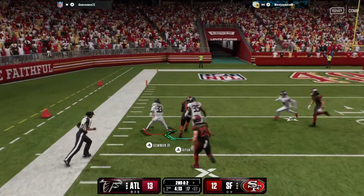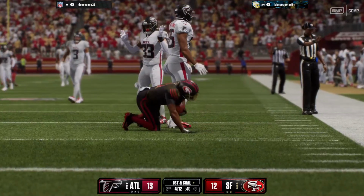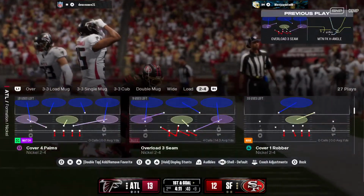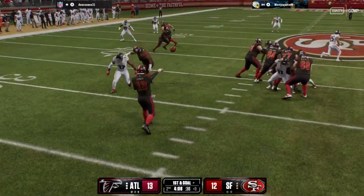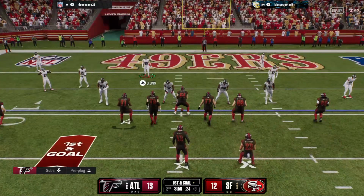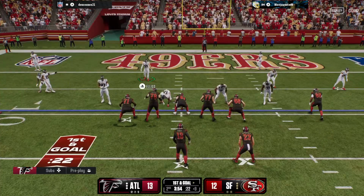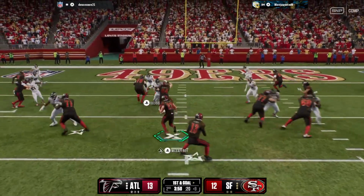Now inside the 25. And they bring him down there, but it is inside the 10. It is going to be first and goal. A big play there with Purdy to Ayuk, 53 yards. The first two drives yielded touchdowns. Now they can make it 3-4-3. It is first and goal.